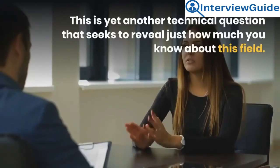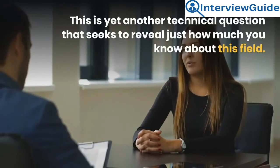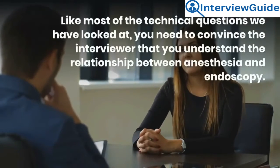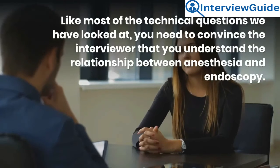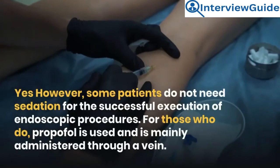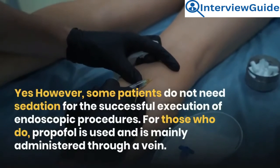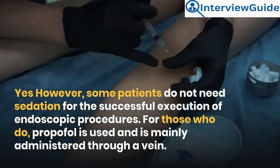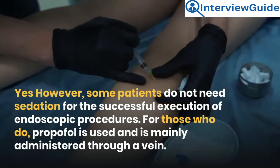This is yet another technical question that seeks to reveal just how much you know about this field. Like most of the technical questions we have looked at, you need to convince the interviewer that you understand the relationship between anesthesia and endoscopy. Sample answer. Yes, however, some patients do not need sedation for the successful execution of endoscopic procedures. For those who do, propofol is used and is mainly administered through a vein.